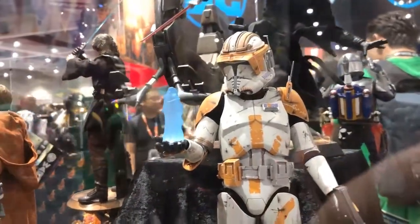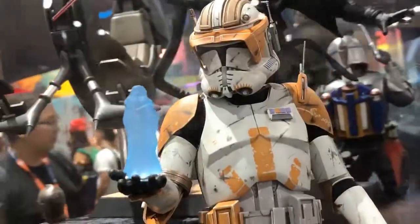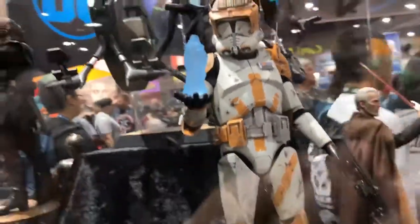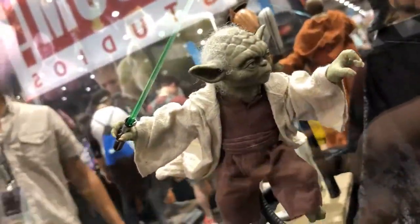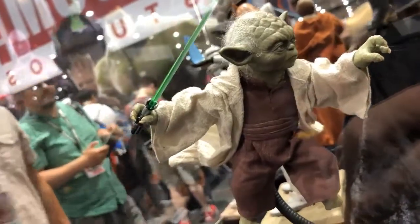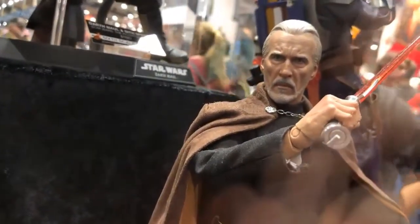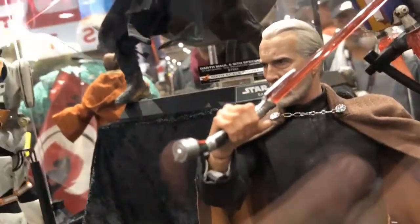He's so cool looking. I've kind of always wanted him in a, like, I'm pretty sure Sideshow has done him in a 6-scale format. I'm not fully certain. Maybe it was Rex? I don't know, but I don't think they did. I think they did Cody. And Yoda, who's tiny. Very, very tiny. That hair is so creepy. And Count Dooku, looking pretty cool. Again, a really impressive head sculpt.